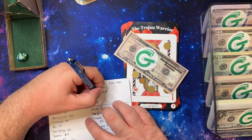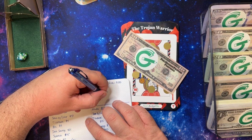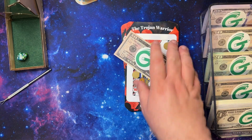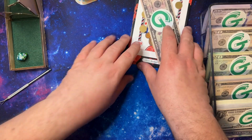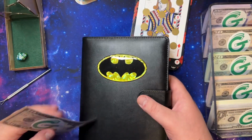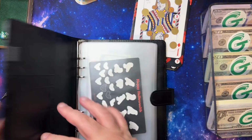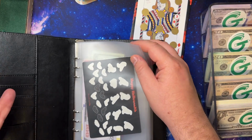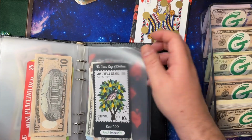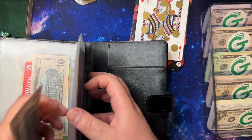going in here. So we're quite a bit over this week, but that is okay. That just means I will get saving that much faster. Any overages go into the big move. So my travel fund, which is more like a slush fund, gets $200 a week, and the big move gets $300 plus any overages. So I'm going all the way to the back for this one, and I'm just going to slide in the $10.